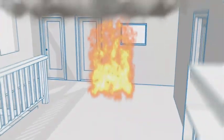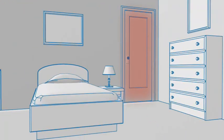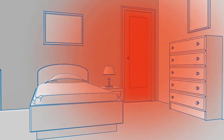In a building fire, one example of conduction is when a hot door heats up a room, even though you can't see the actual fire behind it, and transfers the heat into the room. Conduction can heat things up real fast.